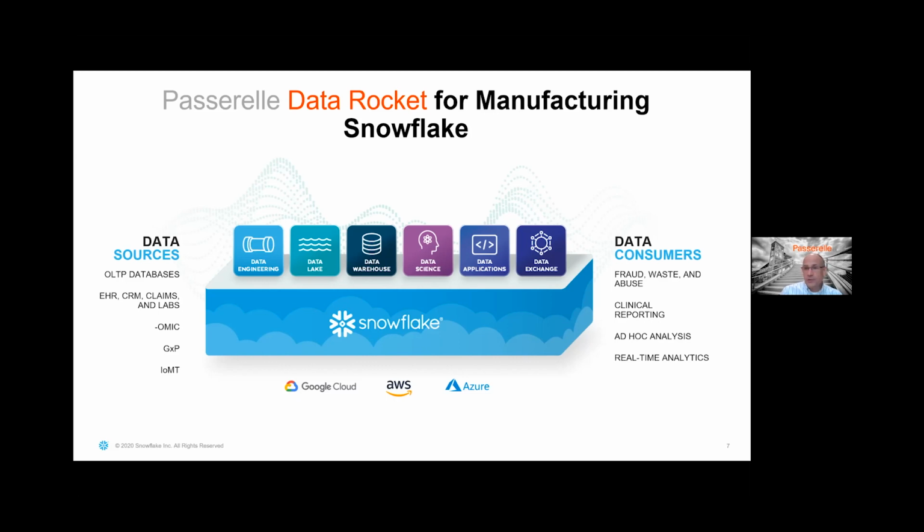Pay-per-use. Other technologies, you buy high watermark capacity. If loading slows down, people hitting it for analytics slow down, mastering data slows down, you need to buy higher capacity. That's not the case with Snowflake. It's pay-per-use. When you need a lot of horsepower, you have it. Easy scale up. When you have a lot of people hitting it for analytics, you have it. Auto scale out. And when people aren't using it for loading and aren't using it for analytics, it auto suspends. It's off. You don't pay.